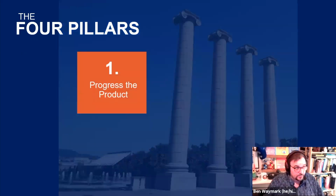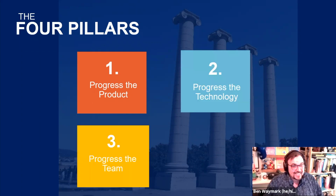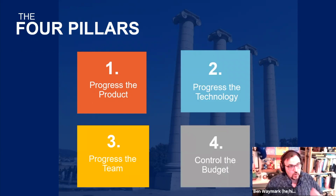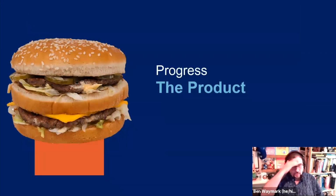progressing the product is the first pillar. Progressing the technology is the second pillar. Progressing the team is the third pillar. And then with all of these, what you need to do is control the budget. So you progress the product, you progress the technology, you progress the team, you control the budget, and that sort of becomes the framework of what everyone's trying to do in tech leadership in one way or another. So I'm going to start off talking a little bit about progressing the product.